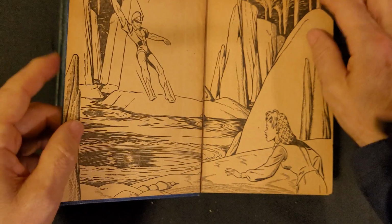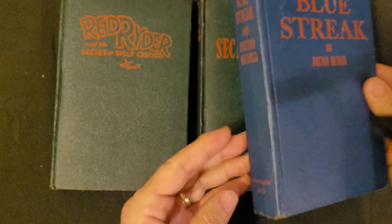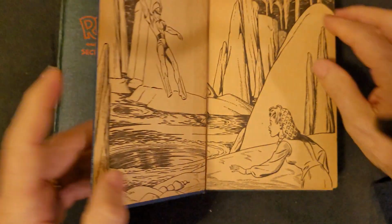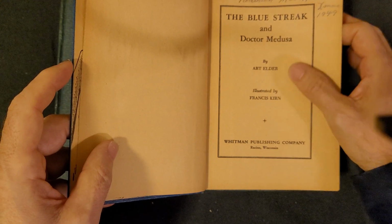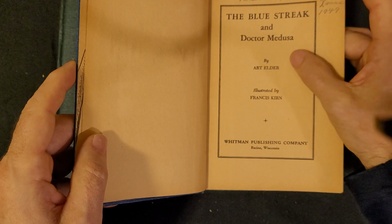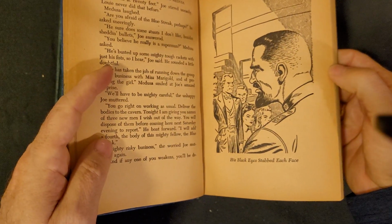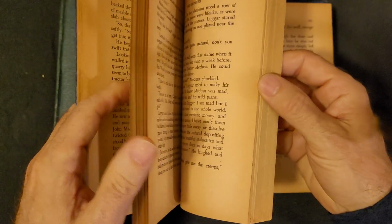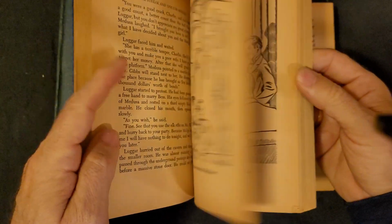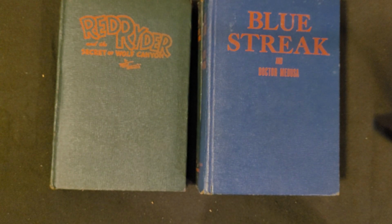Blue Streak is one of the few superhero characters that appear in these Whitman hardcovers. This is 2313. Art Elder is the writer, Francis Kern the artist. And yeah, so it's a standard, very overly simplistic adventure story, heavy on plot, less on character. These stories tend to feature lots of character development, usually in the villains, but very little in the heroes.